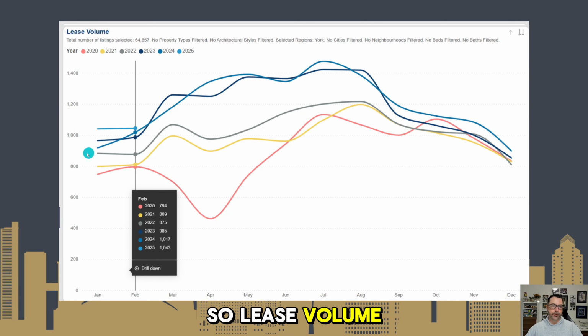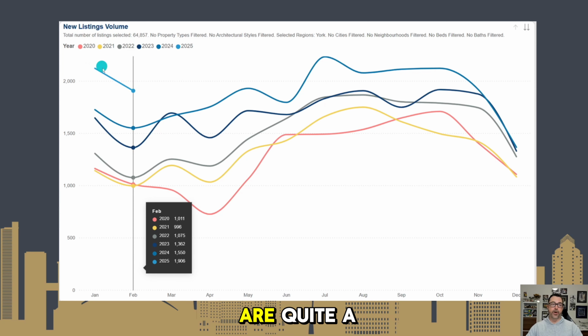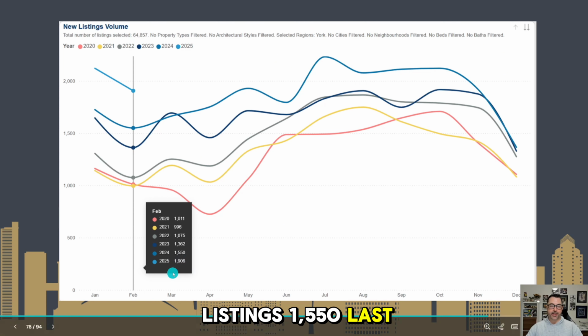So lease volume, the number of properties being leased, is actually on the high side. So 1,043, which was up from last year. This is a good sign. It's still showing that there's some demand in the market, and it is soaking up some of that excess listings. As we can see here, we are starting to come down, but we are quite a bit above where we were in 2024 in terms of the amount of new listings. 1,550 last year, 1,906 this year.